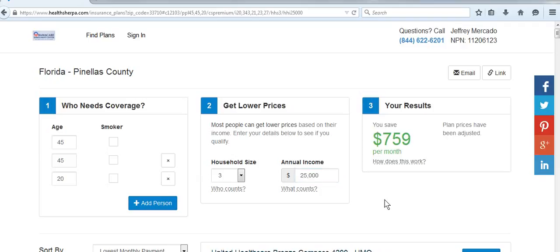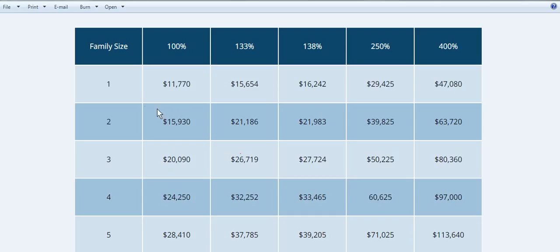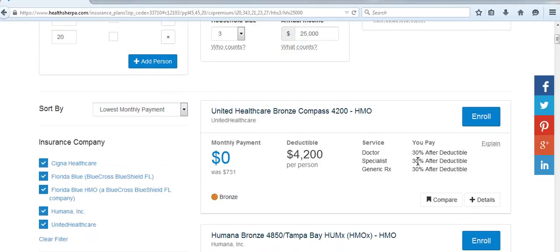And we're going to say that the family has a combined adjusted gross income of $25,000, which gives them a $759 discount per month. Based on where you live, you may qualify for a discount, and also based on your family size. So a family of 3 that makes above $20,090 per year and under $80,000 per year can qualify for a discount based on where they are. So the closer you are to 80, the more you pay. The closer you are to 20, the less you pay. Pretty simple. Pay what you can afford.